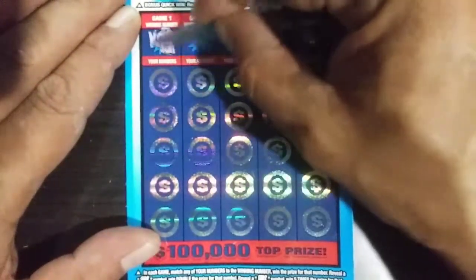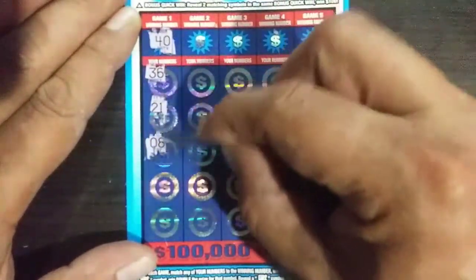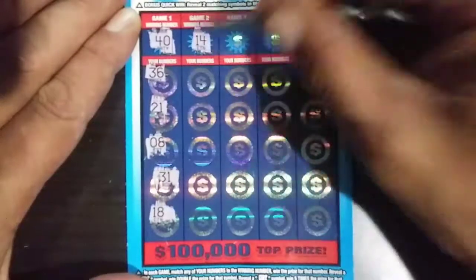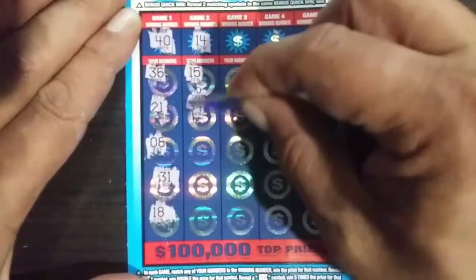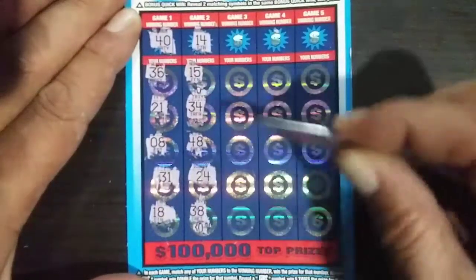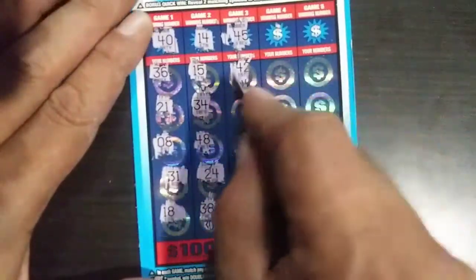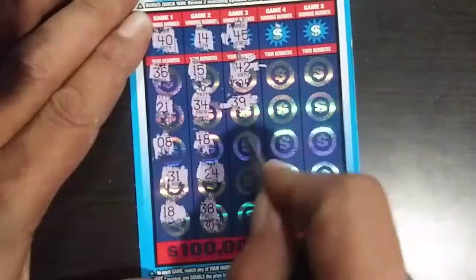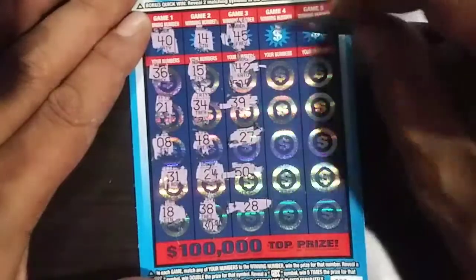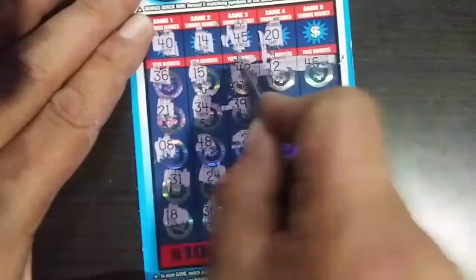Let's go with the winning number. We got 40, 36, 21, 8, 31, number 18, not a winner, 14, 15, 34, 48, 24, 38, 45, 42, 39, 27, 50, 45, 28, we have 20. Let's do this quickly, let's do it this way.